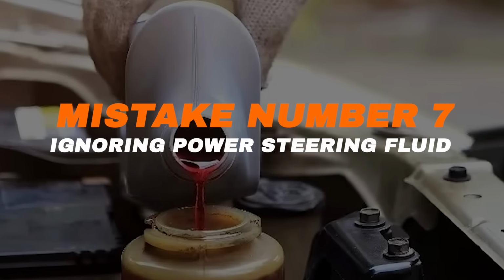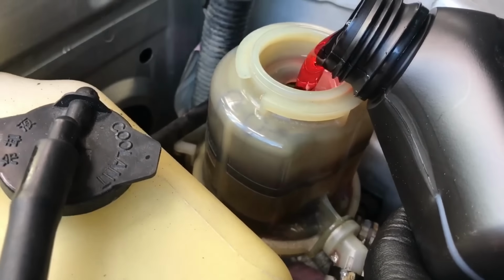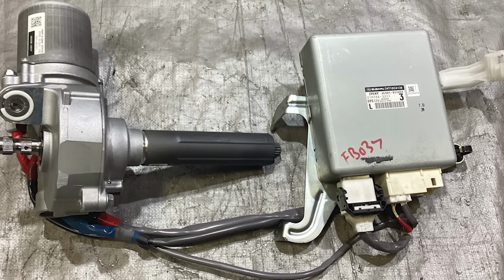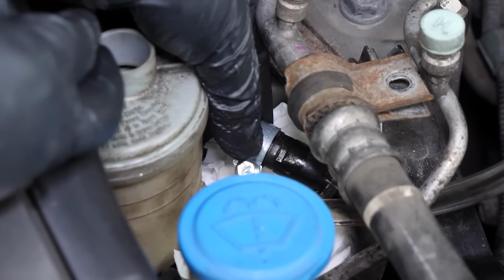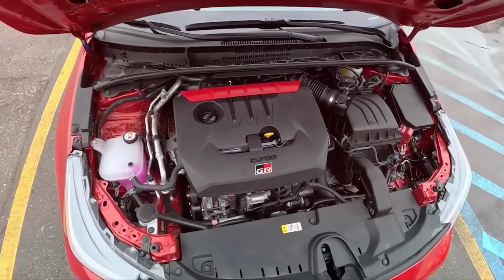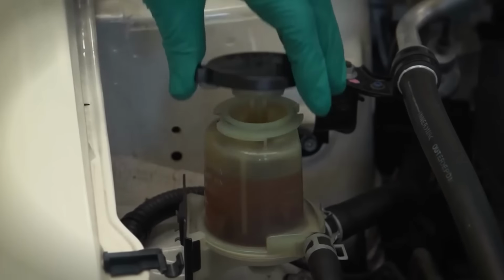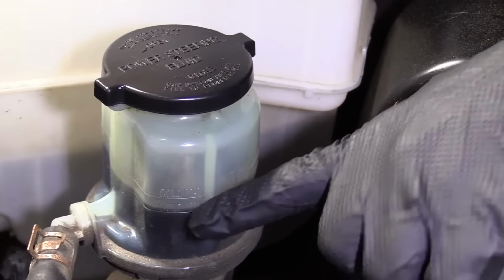Ignoring power steering fluid. Not every Toyota today needs power steering fluid. Most modern models run on electric power steering, so no fluid, no leaks, no mess. But if your Toyota still uses a hydraulic system, this one's for you. Pop the hood and you'll find a reservoir marked power steering. It has hot and cold level lines. Check it based on the engine temperature.